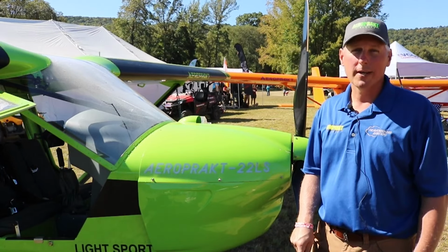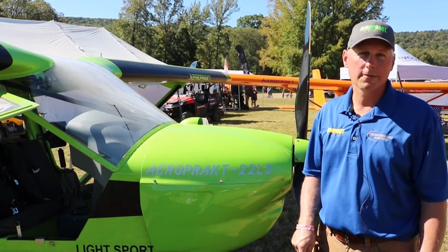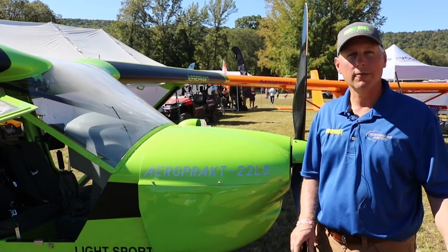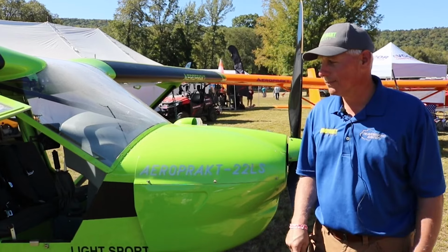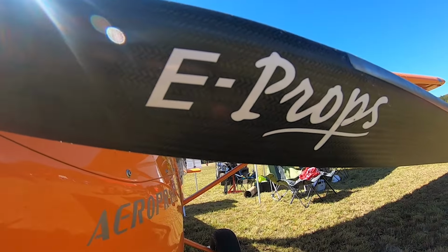The factory shut down for about 6 weeks and they went right back to work and they caught up and they're producing them faster than ever right now. I think the European market has gotten a little bit soft, which has allowed us to get more airplanes, so we're pretty excited about that side of it. But honestly, we're having no availability issues with the airplane except for the American-made components, which are on back order, unfortunately.